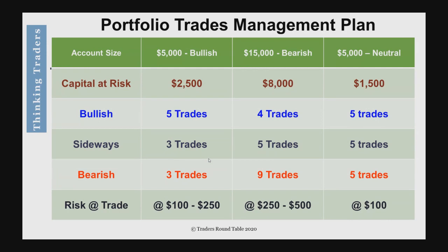Portfolio means that you are doing a basket of trades. The objective is not to make a lot of money. Making money comes last. When you do 11 trades, 10 trades, 15 trades, the objective is to achieve skill competency, skill mastery.